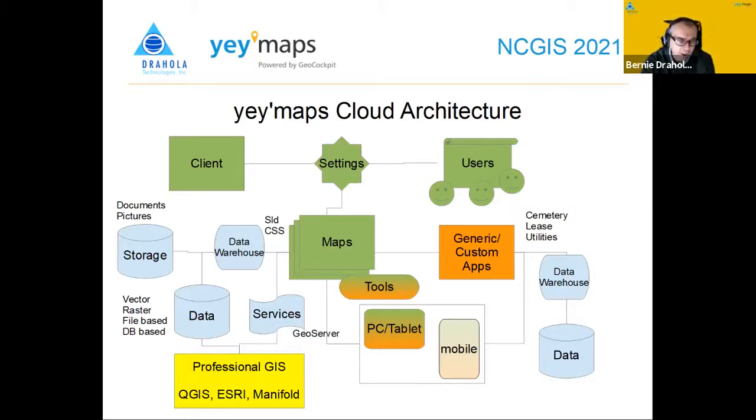Where does the data come from? Normally, everybody has some strong desktop GIS in their hands, and so you can upload data from QGIS, Esri, or any other GIS vendor. But we also provide abilities to take your services that you might set up and digest them within yeymaps.